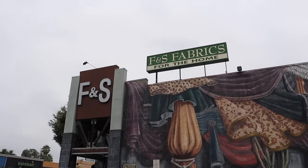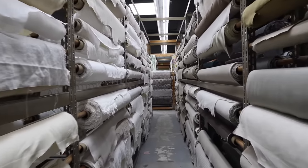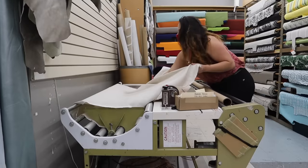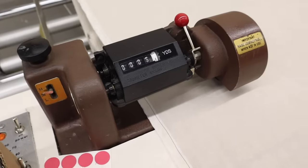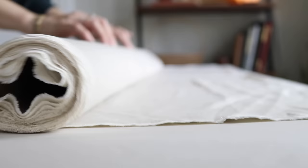So I headed back to F&S Fabrics, which is my favorite home fabric store in Los Angeles. So if you guys are local, definitely check them out. They are so, so sweet. They have the best selection, and tell Jamie I said hi. I ended up getting 5.5 yards of the linen for the curtains, and then 3 yards of the linen for the pillows. So once I got home, it was time to make the curtains.